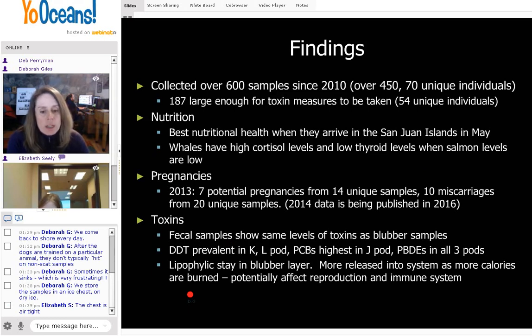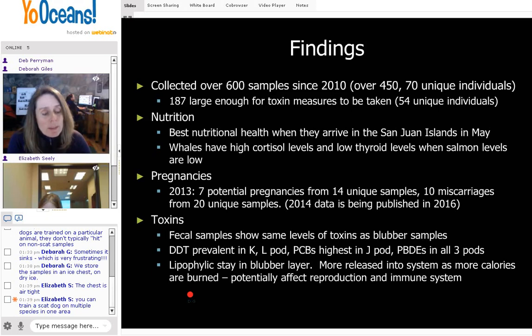In 2013 alone, we collected 14 unique samples and showed that there were a number of females that were pregnant. Sadly, 10 of those were miscarried. We also were able to discern that 10 females had miscarried using 20 different samples.